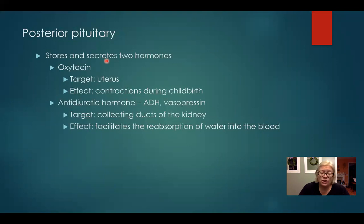So we'll talk about oxytocin first, and I talked a little bit about oxytocin when I talked about the positive feedback mechanism. I said that oxytocin is a hormone that is going to target the uterus, specifically the muscles in the uterine wall. And when oxytocin binds with these target muscle cells in the uterine wall, it's going to bring on contractions, specifically the contractions that occur during childbirth.